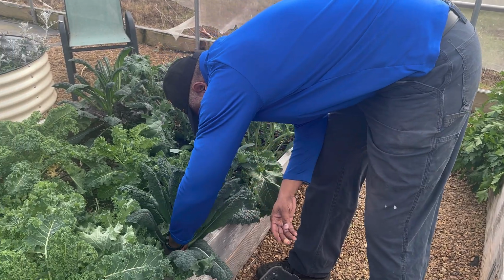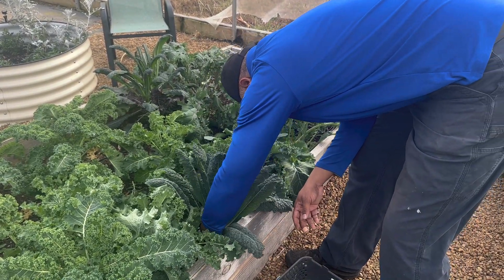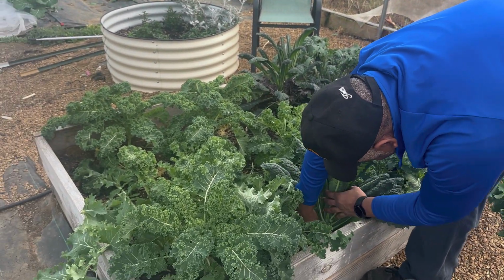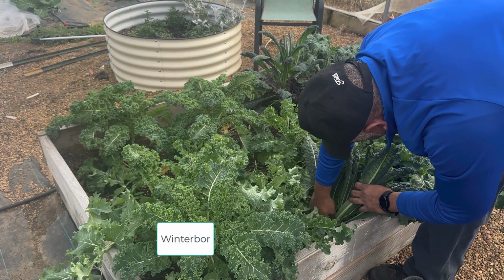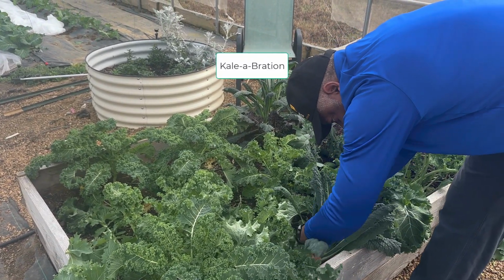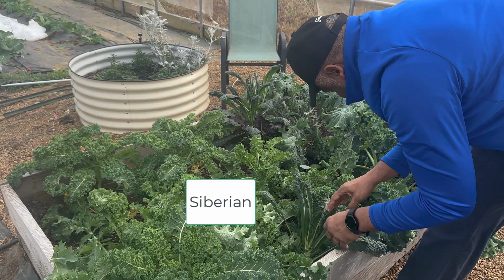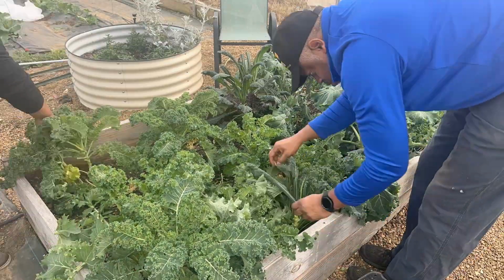Okay, y'all, next we're gonna harvest the kale. We have 3 different kinds of kale in this bed. We have Winter Boar, which is a brand new one. That's the curly one that you see right there. It's a brand new one that I did this fall. It's from Johnny Seeds. It's a hybrid. We also have Calibration, which is the one in the very back that has the purple and such leaves. And then we have Siberian kale in here. So we're just going to get busy harvesting the kale and see how much we have.